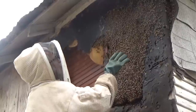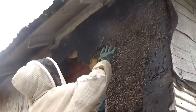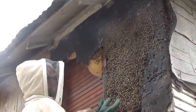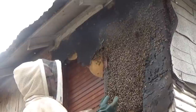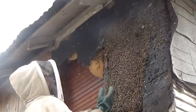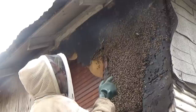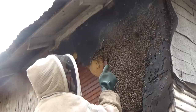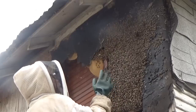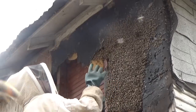You can see by the coverage of the comb right here how many bees are in here. Just looking at this, and we have no idea what's behind that, this hive is exploding right now. I'm very, very anxious to see how many drone cells we have in here, as well as if we possibly have queen cups or queen cells.